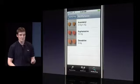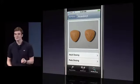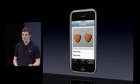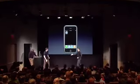The physician can then tap on one of those matches, and again, they're taken through to the monograph view. And this is how Epocrates is leveraging the advanced features of the iPhone to serve its core mission of supporting physicians' clinical decisions and enhancing the quality and safety of patient care in the US. Thanks, Scott. Thanks a lot.